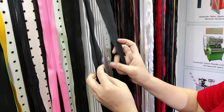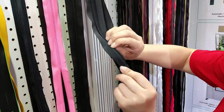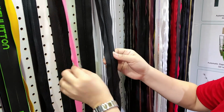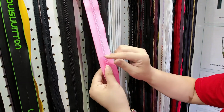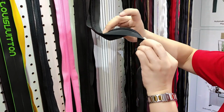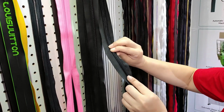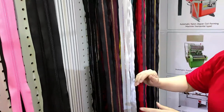Here is the double chain nylon zipper, which we can see is anti-silver. It's the second generation. This is the first generation with two chains, one side with one chain. But this one is very special. One side with two monofilament chains. We made it in April this year. Very new, very good products.